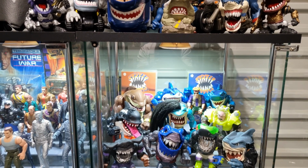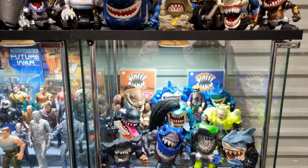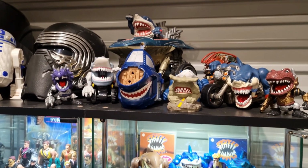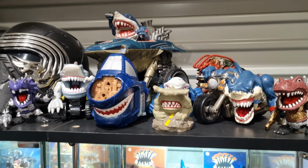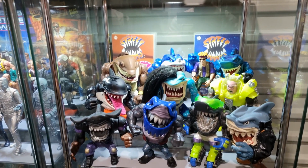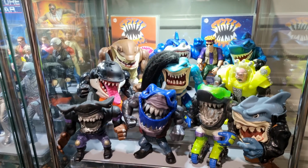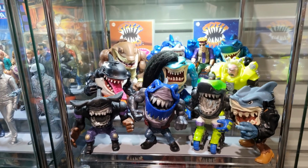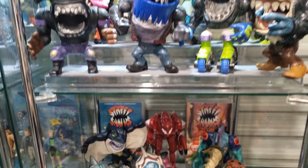I'm 3 figures away. And you're almost there. Yes, 3 figures away from the whole set. Still accessories to piece together. Just try to get the figures first. Yep. If you're a fan of Street Sharks, you know they're just going for so much money right now. The accessories themselves. It's awesome to see some of these harder to come by ones here. And the VHS at the back are awesome. They display nicely with the figures.